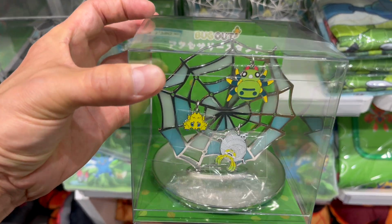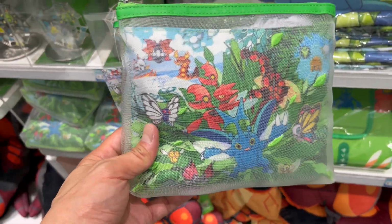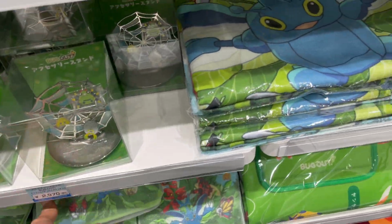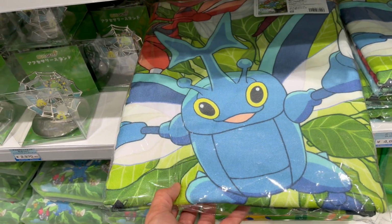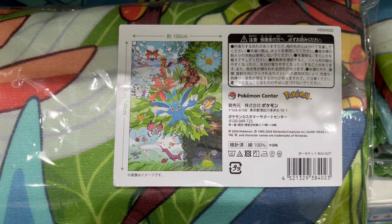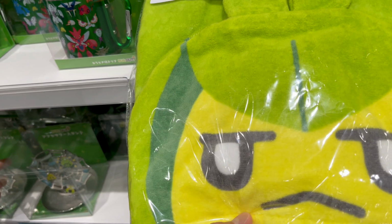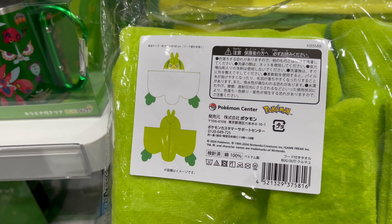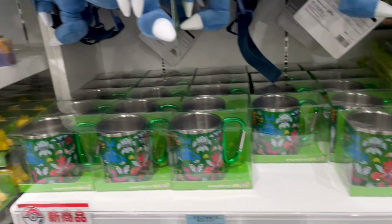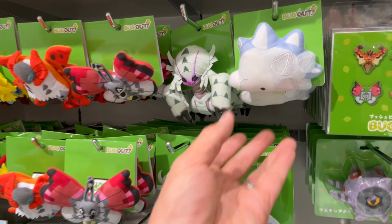Then we have an accessory tray. Very interesting selection of Pokemon. Here we have an all-purpose pouch with a nice mesh design. Here we have an oversized blanket. Can you find your favorite insect Pokemon on there? This is also a nice item. A nice towel, good for coming out of the pool and things.